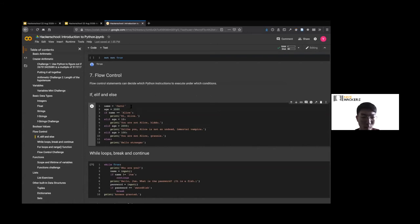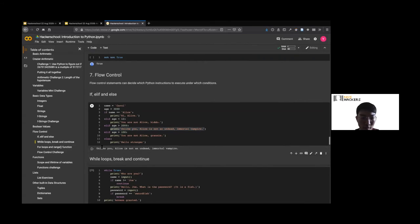So at first, name is Carol and age is 3000. If name is equal to Alice, it will print hi Alice. But the name is Carol, so it will not execute this chunk. Else if the age is less than 12, age is 3000, so it will not execute this chunk. Else if age is greater than 2000, it will print this line. So as you can see, it does indeed print this line. But the age is also greater than 100, and this line is not being printed.